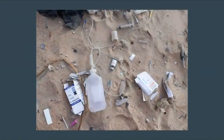Infectious medical waste fell under the radar until the 1980s. Medical waste was being discovered on beaches and raised concerns about the spread of infectious diseases through the improper disposal of medical waste. As you can see from this photo, here is a syringe and other used medical equipment.